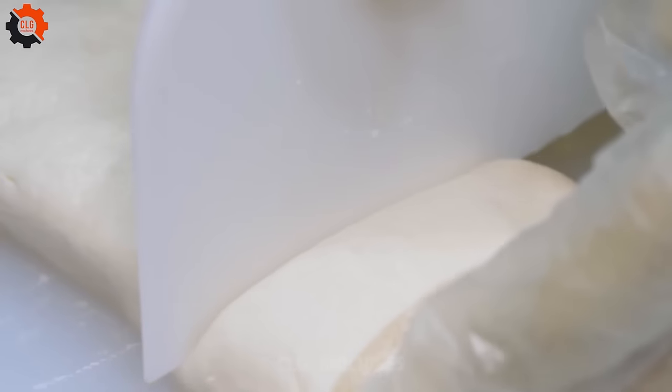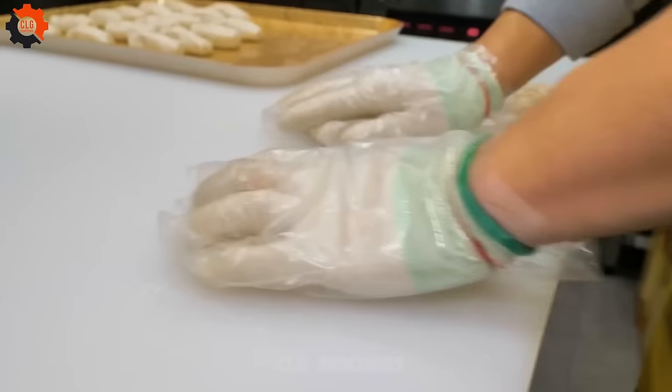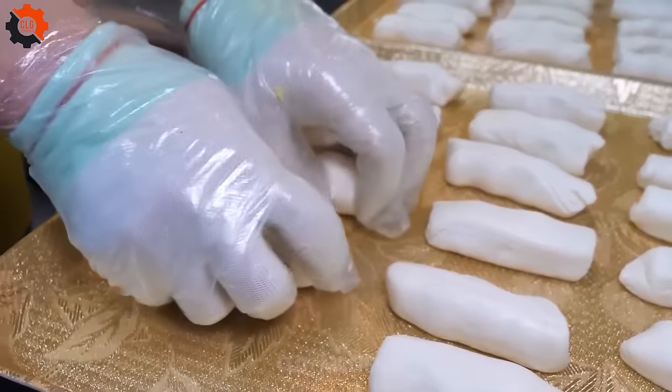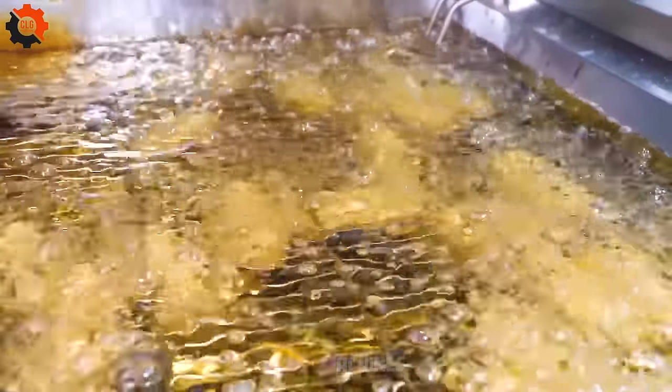From classic potato and cheese croquettes to innovative combinations like spinach and feta or spicy chicken, we've got something to tantalize every palate. But our offerings don't stop there. Oh no, we take pride in our mastery of the pastry arts, bringing you a selection of perfectly fried delights that will leave you craving for more.